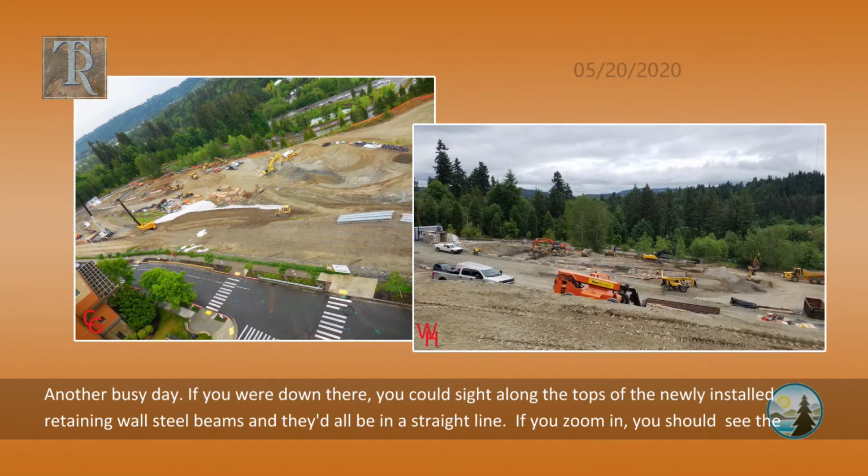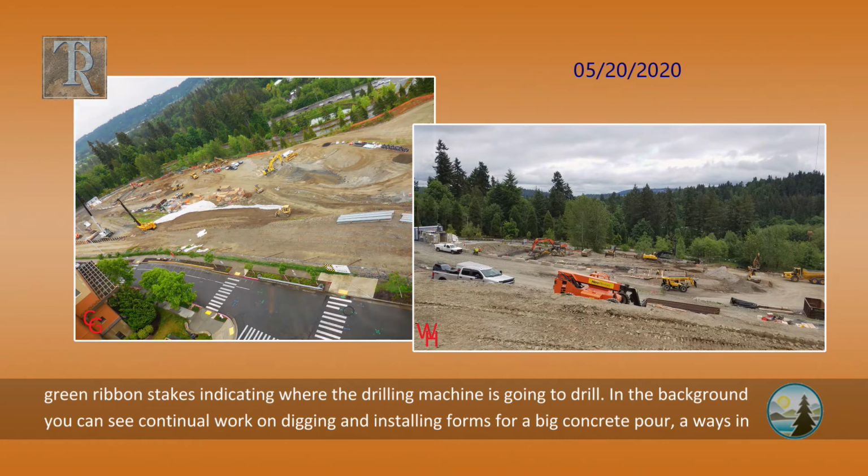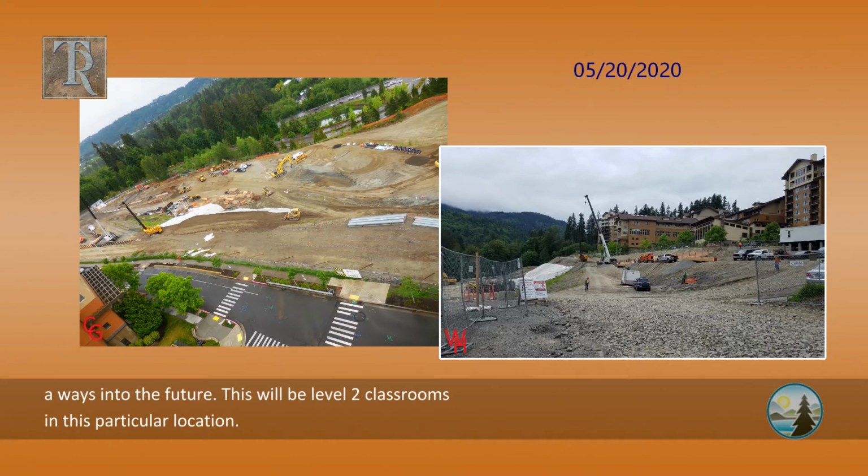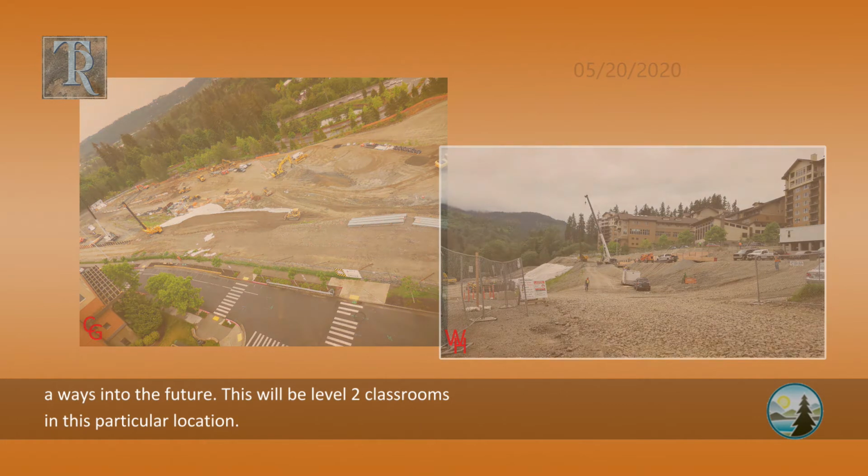Another busy day. If you were down there, you could sight along the tops of the newly installed retaining wall steel beams, and they'd all be in a straight line. If you look close, you should see the green ribbon stakes indicating where the drilling machine is going to drill. In the background, you can see continual work on digging and installing forms for a big concrete pour a ways into the future. This will be level 2 classrooms in this particular location.